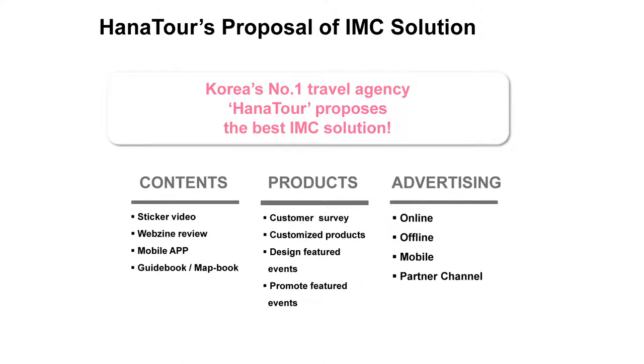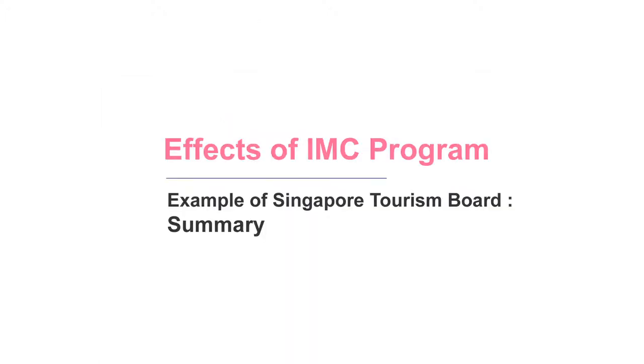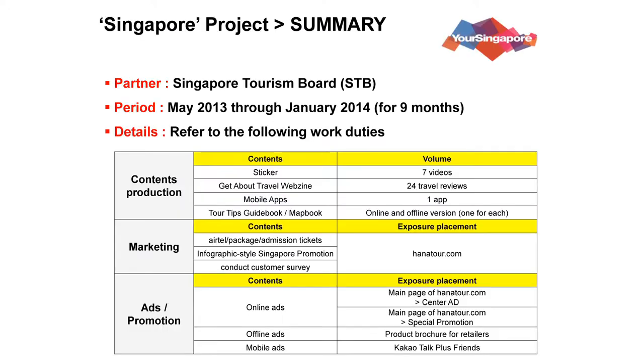Taking into account these purchasing cycles of travelers, HNT applied the case of integrated marketing solution to a Singapore project, which is to produce advertisement contents, sell travel products, and engage in advertising. Now we hereby present you the Singapore project, which we proceeded for 9 months from May 2013 to February 2014.